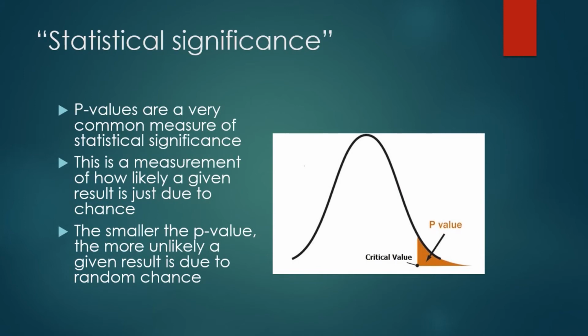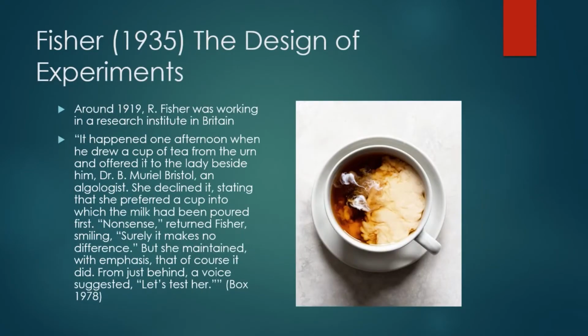So p-value. Now, as I said, a p-value of 0.05 is the accepted gold standard, right? Let me tell you how that got introduced to statistical methods, if you haven't heard this. This is from R. Fisher's 1935 book, The Design of Experiments. Fisher's one of the big names in thinking about statistics. He's also a huge influence on population genetics. He's one of the people that pioneered the field of population genetics, so he's a huge figure.